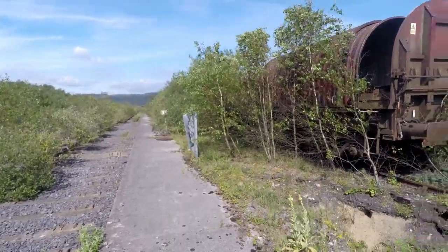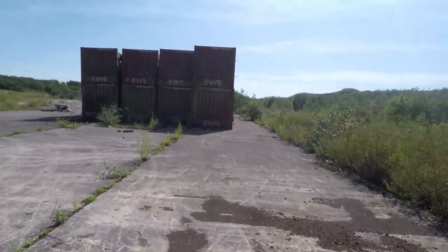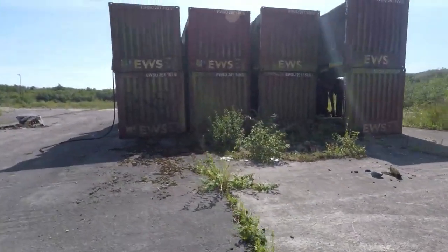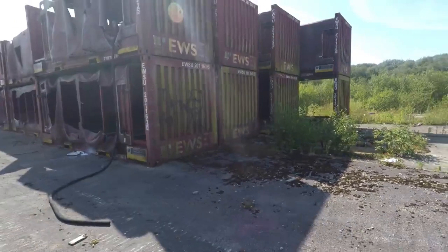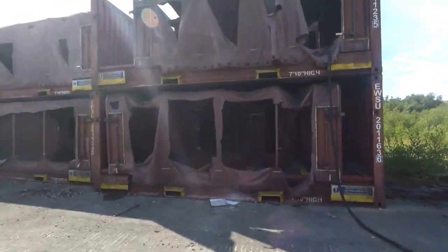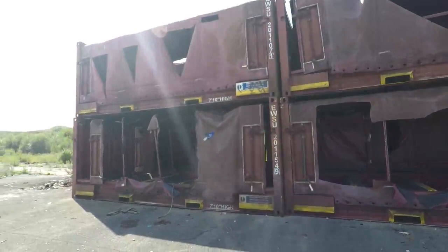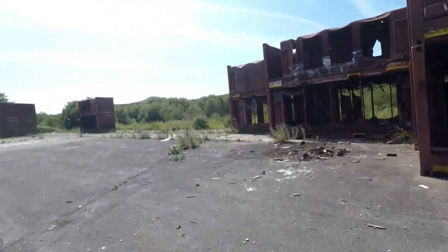This is really overgrown. I found some more. These are kind of like, I suppose they're wagons of a sort. There's a lot more wagons over there. Now we've got a plane for company. Actually, these things look more like container things that probably go on wagons, looking at them. There's more over there.